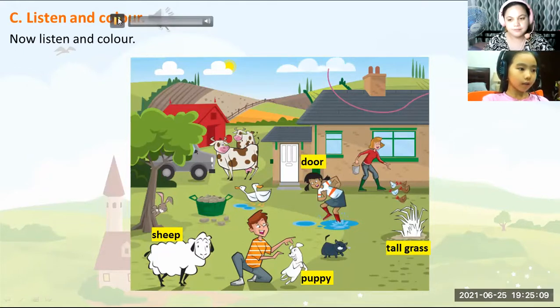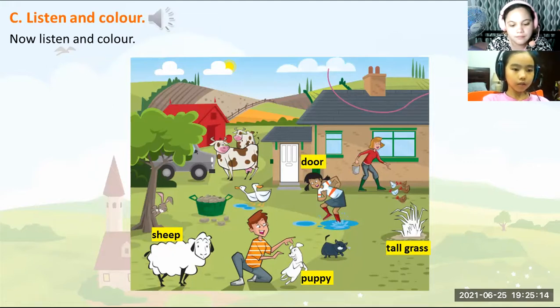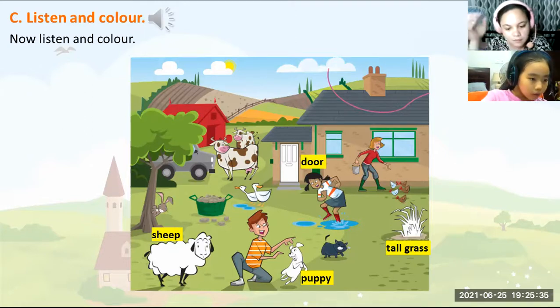3C. Fun at the farm. Look at the picture. Listen and colour. 1. Can I colour the sheep in this picture? Yes. Would you like to colour it blue? That's a funny colour for a sheep. Yes, it is. Do you like that colour? Yes, I do.